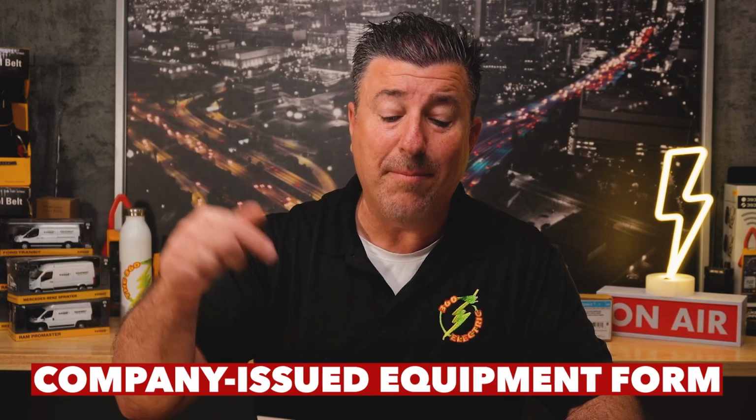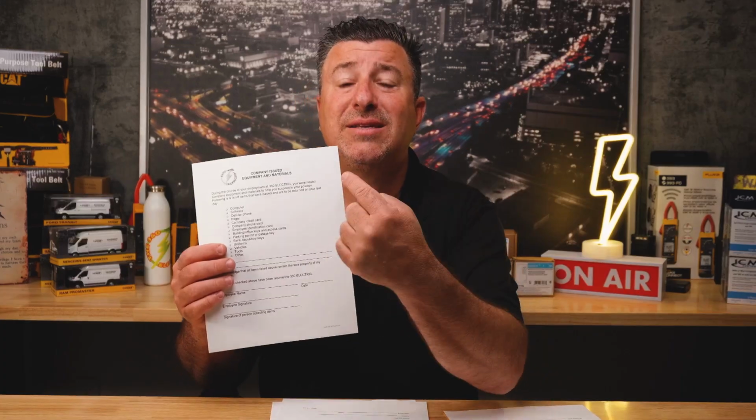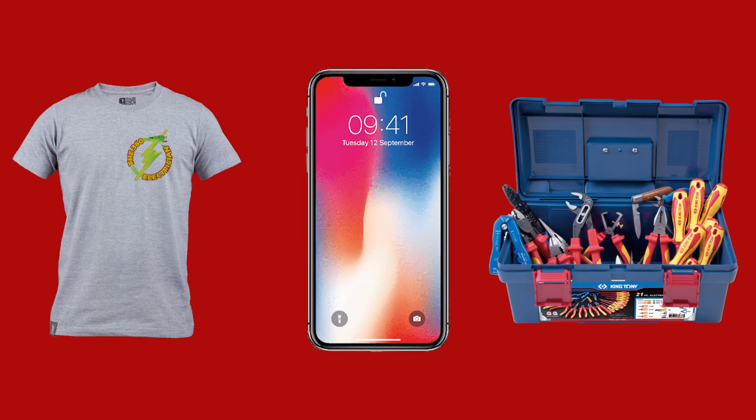Paperwork number 2. This happens to me a lot, especially when I was a bigger company. Right now I've scaled down and we're a lot more efficient. But when I had 17 guys working for me, the company issued equipment and materials form was a must. Now again, you're gonna get this in the single or in the twofer package. This is going to be all the material. If you're an owner, you're giving shirts, cell phones, tools. You gotta write them down, because if they terminate their employment contract with you, you need to make sure you know what you're gonna get back from them, and legally they gotta give it back to you, or they gotta compensate you for it, all right? So the company issued equipment form is a must.